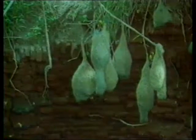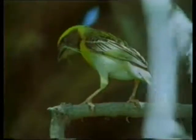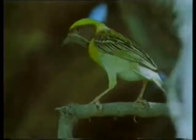When we look at the trees weaver birds live in, we see that there's not just one home here, but a giant city composed of hundreds of homes. Every weaver bird builds the same kind of house in the way that God has taught it.